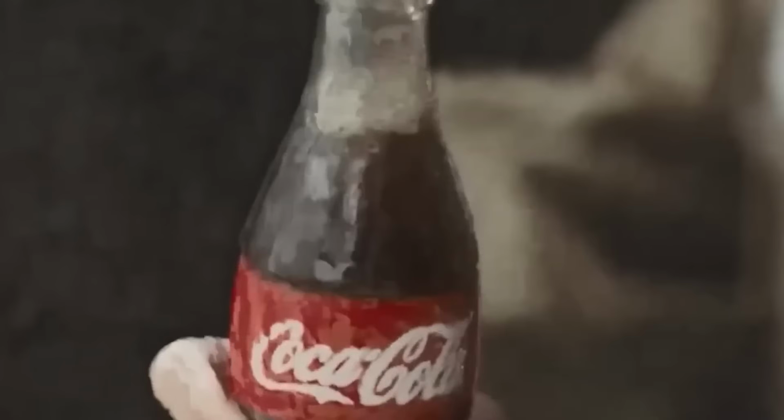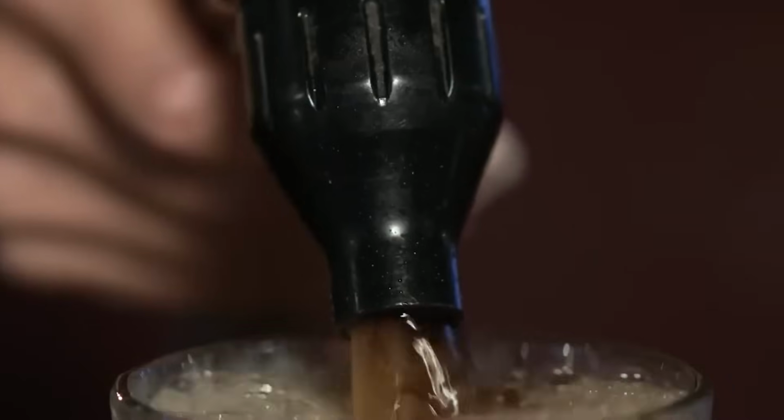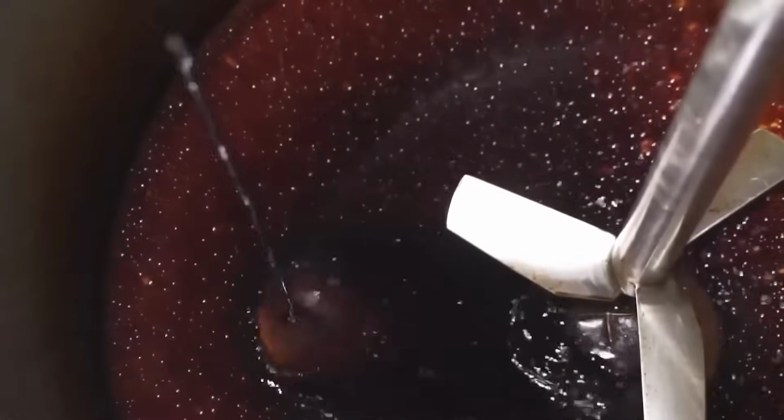The next essential ingredient is phosphoric acid, which gives Cherry Coca-Cola its slight tang and acts as a preservative. Phosphoric acid is sourced from phosphate rock, which is treated with sulfuric acid to produce a food-grade acid that can be used in soft drinks. This ingredient arrives at the factory in concentrated liquid form and is stored in specialized tanks to prevent contamination.